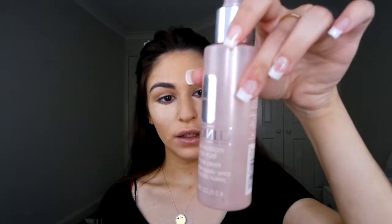To wet my sponge, I can either go wash it. What I like to do is I've got this Clinique spray, which is almost finished. So I just spray on it, squish it, spray it a little bit more. And then once that gets a bit spongy, I can feel it soaking it up, I start going in, dabbing.